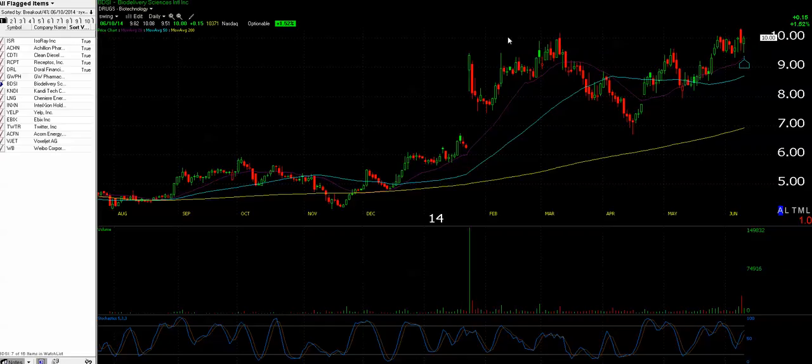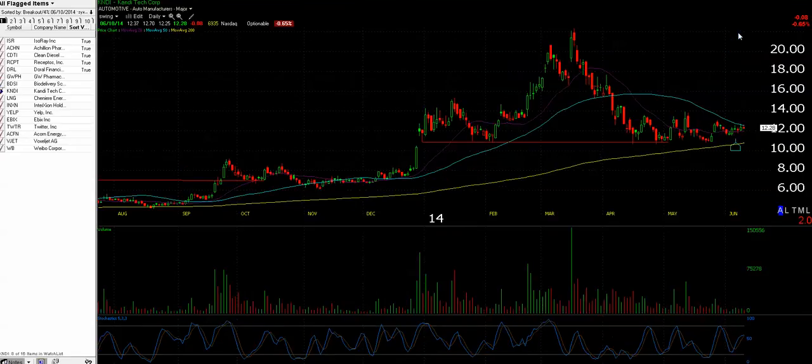BDSI, flat top breakout. It seems like it hits 10 and then spikes back down. So what we want to see is a break through 10 and it actually hold that area before we buy. And if it does, it's got a lot of potential upside.